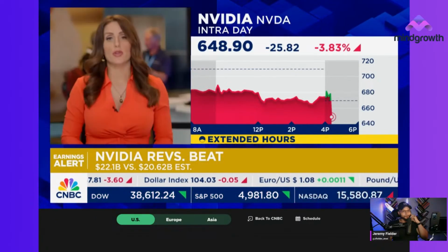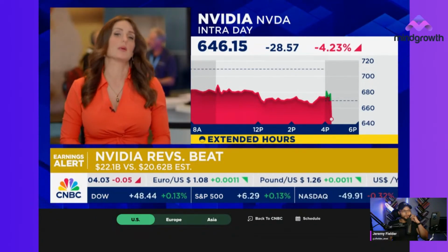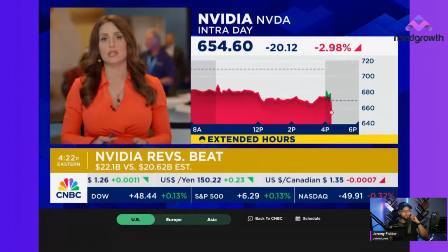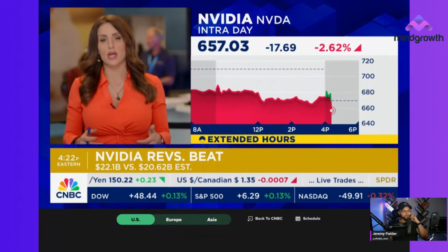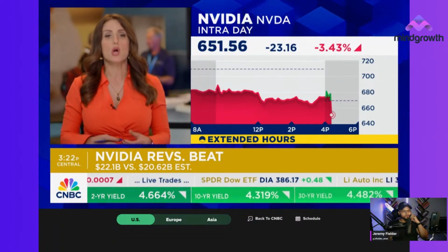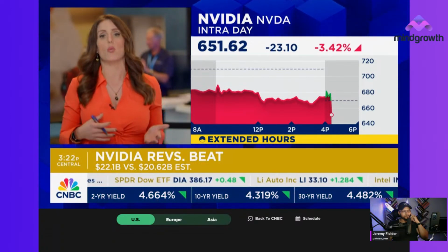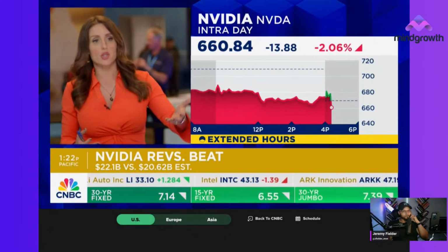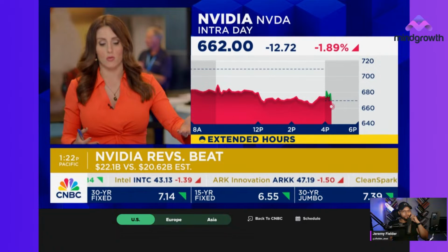It is a beat, but if you think about the buy side whisper number that everybody was talking about, 23 billion, some even saying a little bit higher. So it's not a massive beat. That was the big concern going into this earnings report as to why we saw the stock drop 3 days in a row. There was concerns that the magnitude of the beat wasn't going to hold, and you had some profit taking leading up to it. Could be contributing to the 3% drop that we're seeing right now.